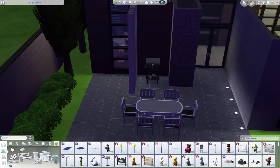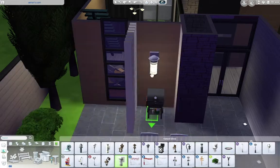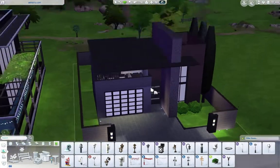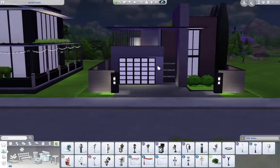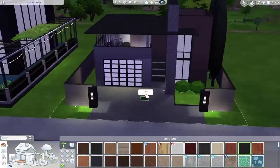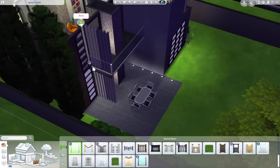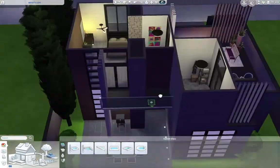As I said, I don't really have many of the outdoor packs, like Perfect Patio or backyard stuff or anything, so I don't have a lot of furniture to fill out the backyard. If you download this, you might have to do a lot of that stuff. And yeah, so here it's a little bit on the blander side, I'm not gonna lie. There's not a whole lot of decor on the outside, but we add a lot of lights, and I think the lights make it look really cool.